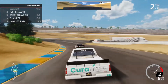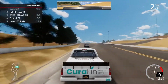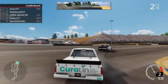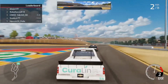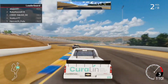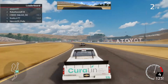Ruby can't just quite get to him. He's trying his best to get to him as best he can. He goes a little bit outside more than Abstract did. And he's starting to get a little bit to him on his bumper. Ruby's right there. Ruby is within 1 truck length of Abstract. He is right there with him. We got a good close 5-lap race right here for stage 2.